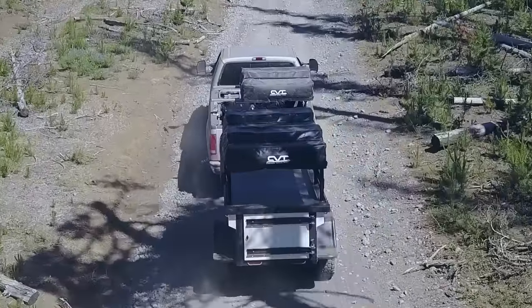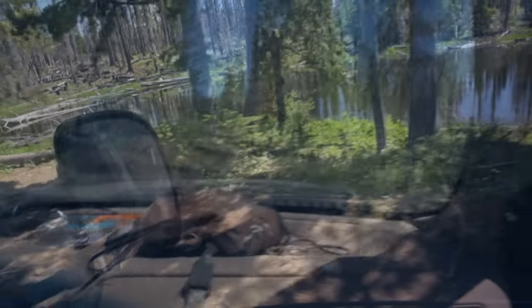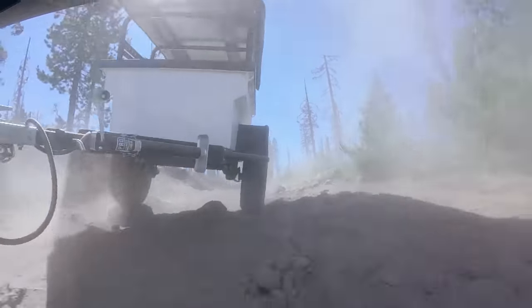After leaving Big Lake, we hit the old Santiam wagon road, which was the main road back in the day for the settlers to get across the Cascade mountain range. Taking this road was a good way to test how the trailer would handle on rougher track.